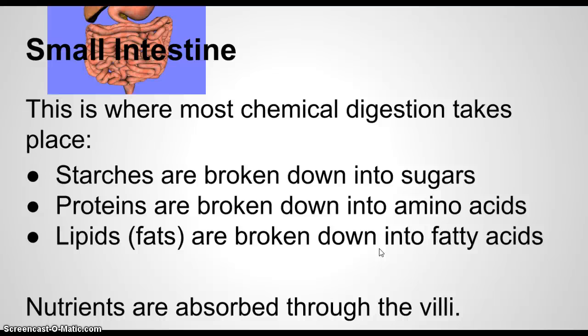Some of you may have heard of a product called insulin. Insulin is involved in using the sugars, but the starches get broken down into sugars. The proteins continue to be broken down into amino acids, and then the big thing that happens in the small intestine is that the lipids get broken down. Now lipids are fats, and your liver produces bile, and bile then goes from your gallbladder into your small intestine and allows you to break down fats.